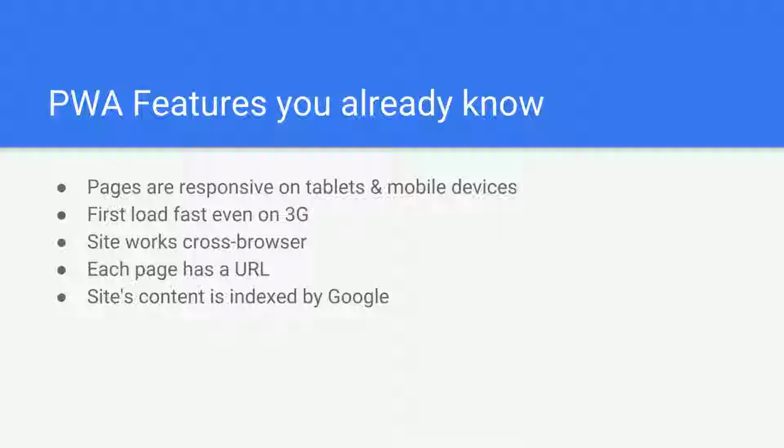It's also progressive enhancement. Each page has a URL, and we'll talk about why that's super important later. But if you're building single-page applications utilizing a REST API or something like that, use the URLs. URLs are really, really great for state management. Make sure you have URLs. And then your site content is indexed by Google. A lot of times we build really intense JavaScript applications that Google has no idea what to do with. They can process JavaScript, but they can't always see what's going on in your site.